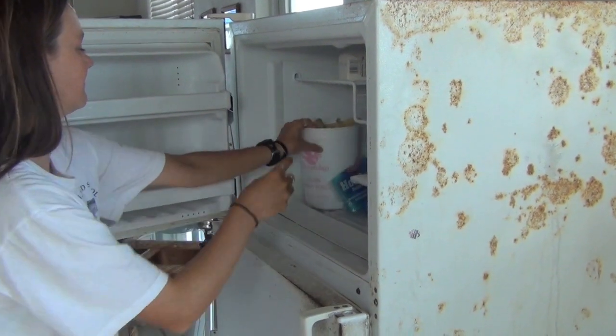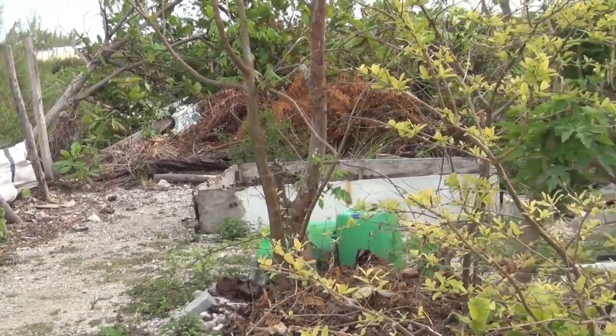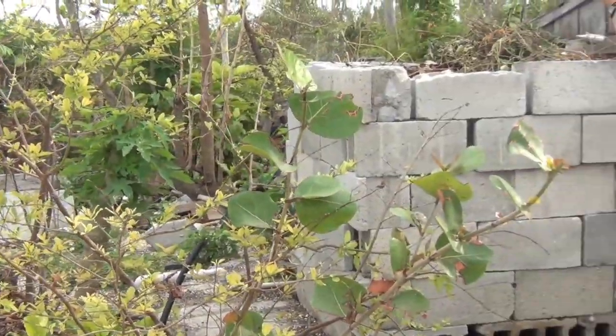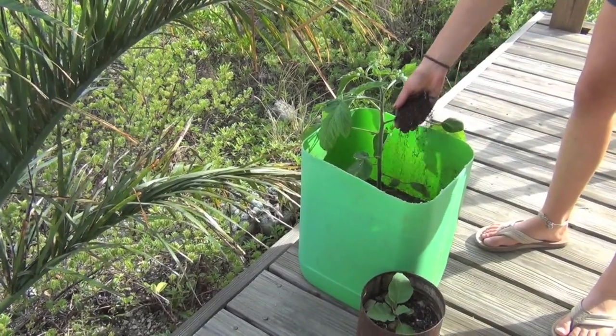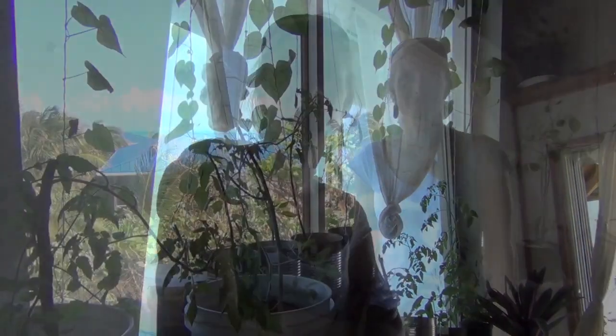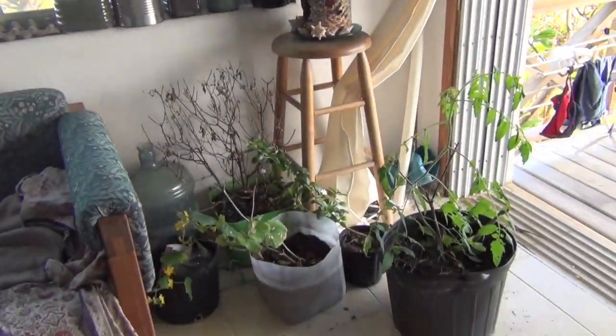So all of my food waste and organic material goes into a compost pile. Once that compost decomposes, it creates nutrient-rich fertilizer that I add to my soil, and I use this soil to grow my plants. So it closes the loop from waste to food production. These are the plants that I grew using the nutrients from the food scraps in my apartment.